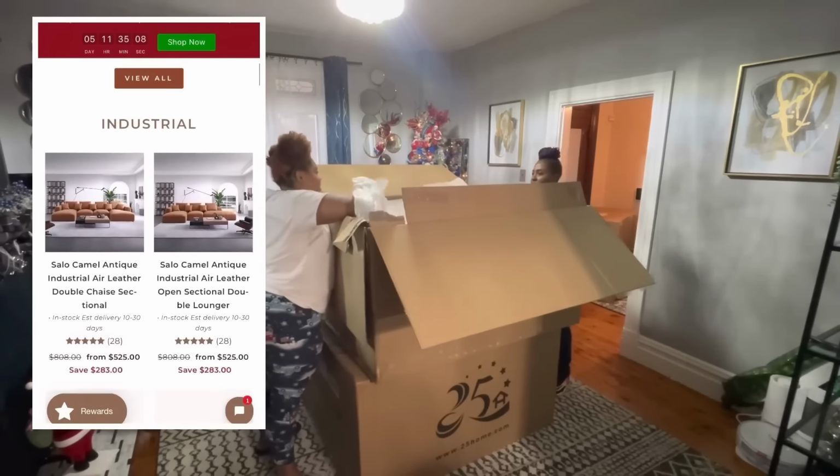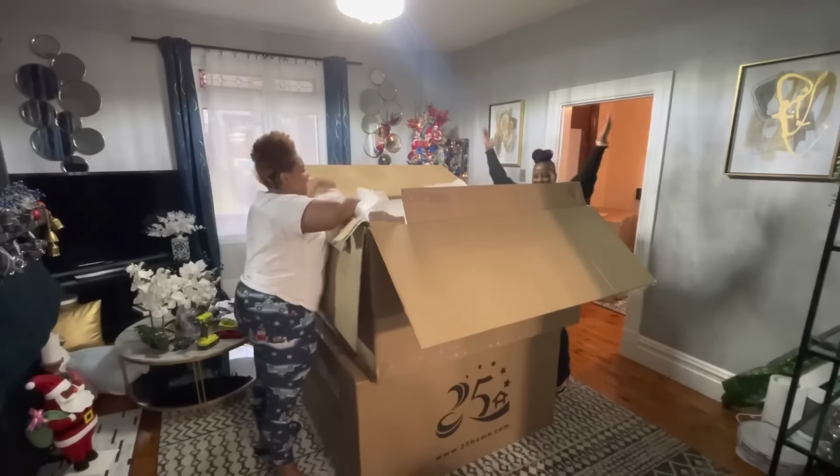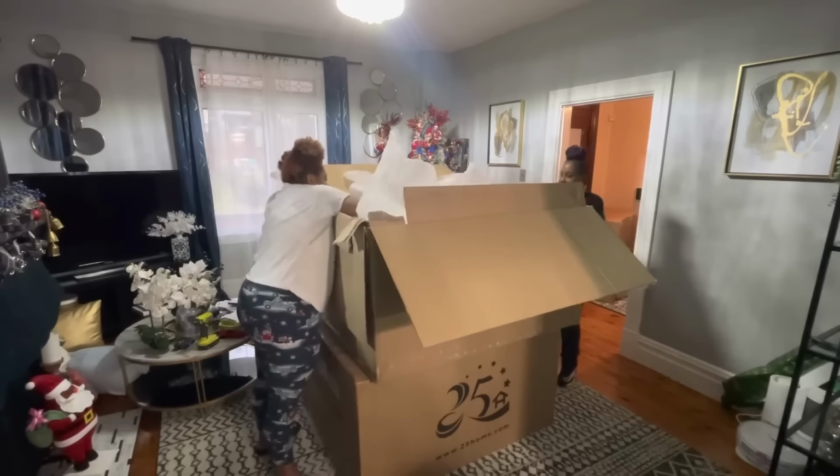And when I tell you that I love their stuff, I really do. I love how modern it is, how different it is. You're not going to see these pieces in everybody's home. And again, I'm all for the quality of it.